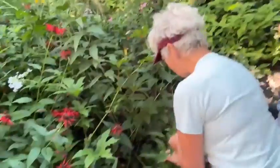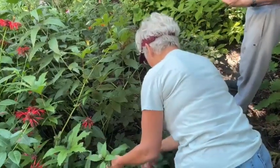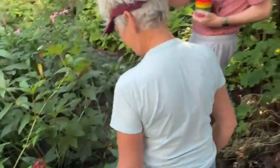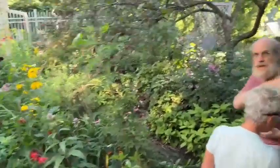Oh, what is this little guy? That little guy is, I think, a Joe Pye. That's what I thought too. Yes, it's a Joe Pye, but look, it's growing in the shade. It sure is. And the other challenge here is that this garden keeps changing because the shade keeps changing.